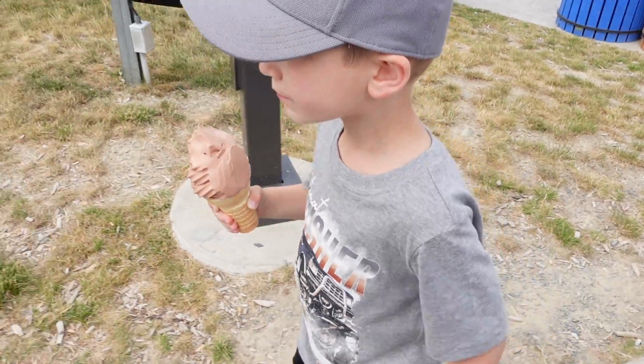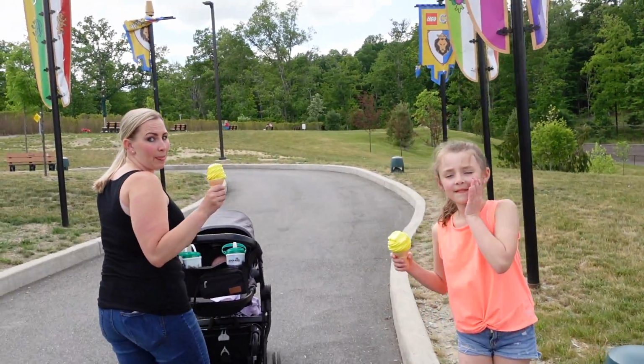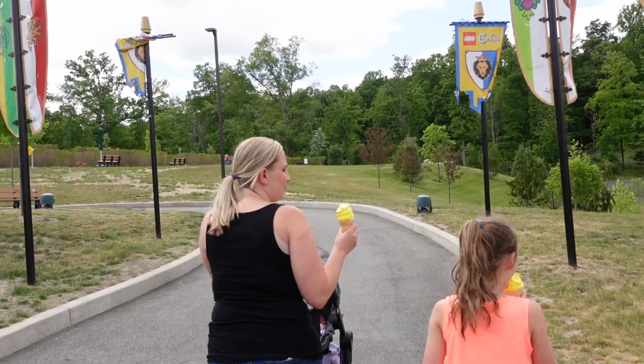So we got our ice cream. Nick went with chocolate. Kaylee and Court went with vanilla. The vanilla is yellow, so if the kids are picky about the color of their food, just keep that in mind. And mine is caramel popcorn flavored, but for some reason it's red. And he goes, it's melty, so I put it in a cone, in a cup for you. So see how it is. There's nothing worse than getting ice cream that's already half melted, but everyone else's came out really good, so I'm excited to taste this.